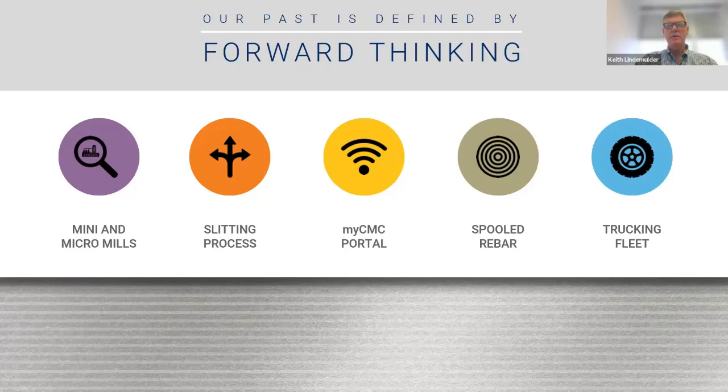They use energy more efficiently by eliminating the need to reheat semi-finished billet. Other advancements, such as rebar slitting and spooled rebar, drive efficiency even further and are just a few of the forward-thinking innovations that have made CMC what we are today.